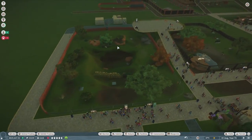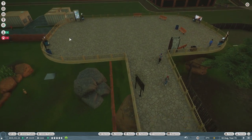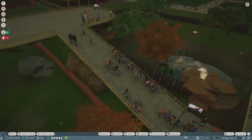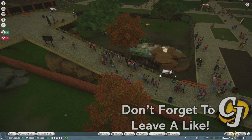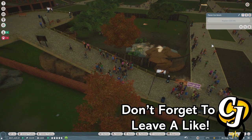But I'm still happy with how it turned out. We've got this little promenade up here, this little plaza that they can look over. Not many people use it, however, though. They kind of just sit on the bridge, which is really annoying because there's none of the donation box on the bridge. So we can't make money, which is a shame.